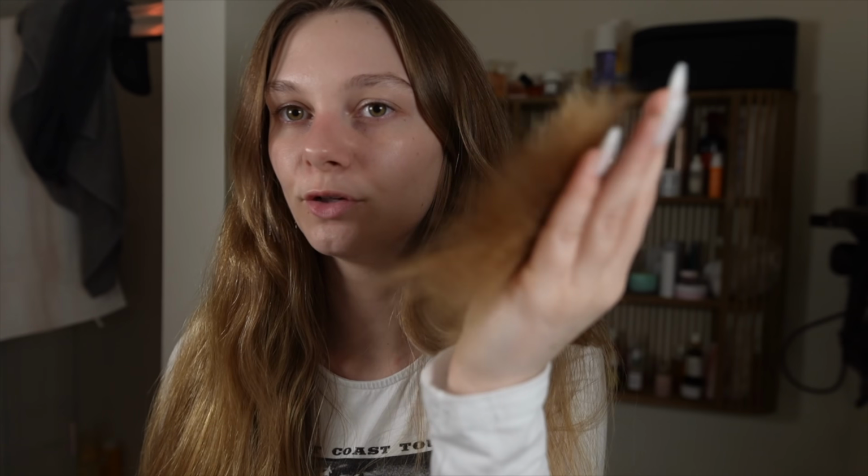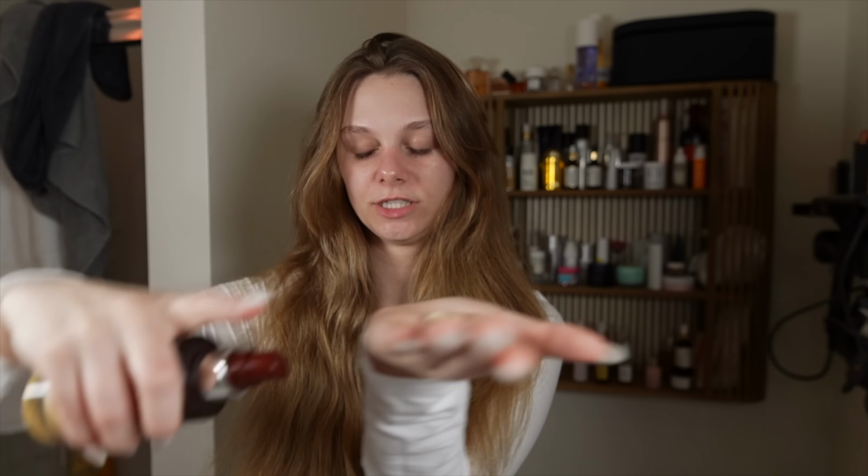If you wake up and your hair feels dry, you can even see my ends look kind of dry right now because it's just how my hair naturally air dries. But you're gonna see tomorrow my ends are going to look so hydrated. So this is the obb Night Serum. I take 2 pumps of that because I have more hair. I used to only take 1.